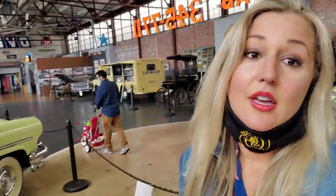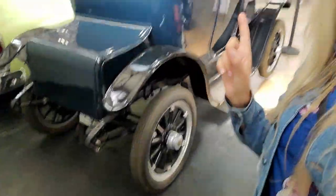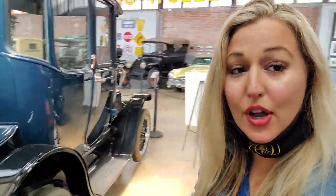Now this is very interesting and it's very pertinent to what's going on. Just recently in California, they put out a ban of gasoline-powered engines by 2035. Now right, what you see right behind me is a Detroit Electric that's over 100 years old. Battery-powered cars are not a new thing. They are not the future, they are the past. They are and were the past.